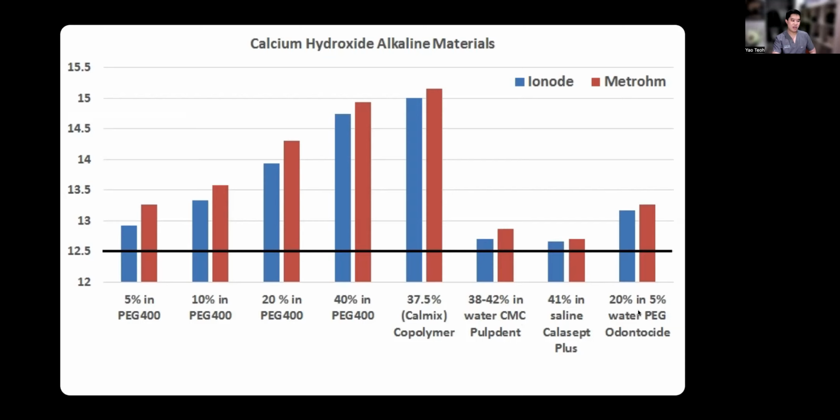Again, with saline and Odontocide in PEG mixed with water, you get a little bit of increase. But it's just really interesting that even at 5% calcium hydroxide, so you don't even have to go up to 40%, at 5% in just pure polyethylene glycol, it's already showing more hydroxide ions and a higher pH. So it goes to show that all the remaining calcium hydroxide in all these water-based compounds don't actually provide any effect. It just acts as a filler for the medicament.